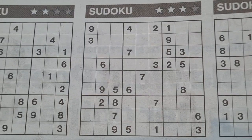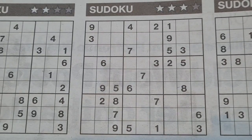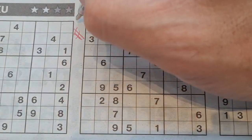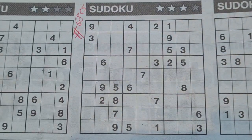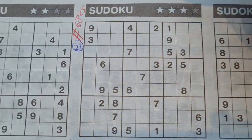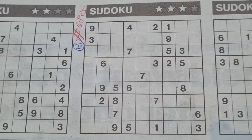Alright, first one is a 3 stars Sudoku. Well, told you it's not really a 3 stars. By the way, this one is number 6825. Because this one has 27 printed digits. Usually a puzzle with 27 printed digits is a 1 star.